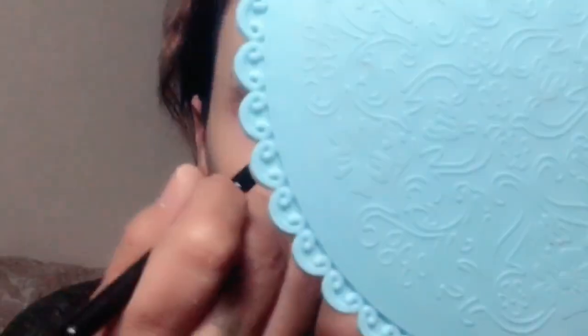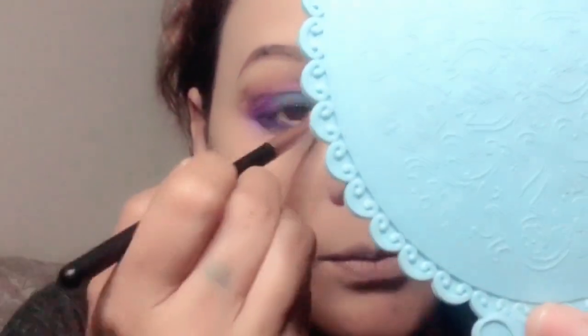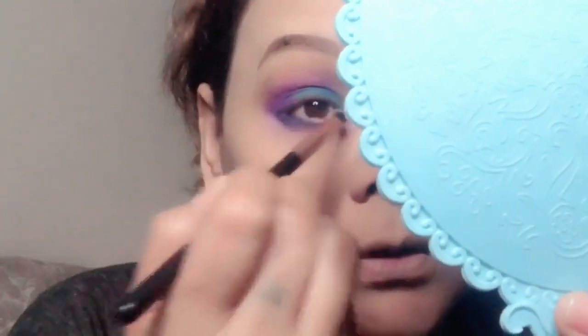It's not really silver. It's like, I don't know, it's hard to tell, but it's not pure silver. Like a taupey silver color, and putting it here. Because I don't want to put gold, it's going to make it too Christmassy. Just to open up the eye.